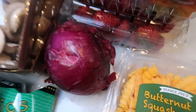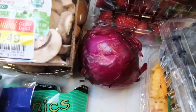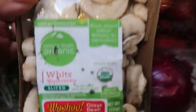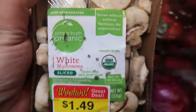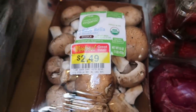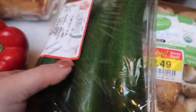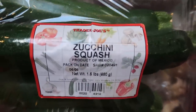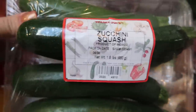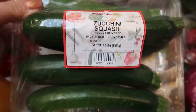I also grabbed a red onion for the kebabs and then some upcoming recipes. Mushrooms, I grabbed sliced for a recipe this next week, and then I grabbed the little whole baby Bellas for the kebabs. These are really easy just to slide onto the skewer. Also at Trader Joe's, such a great deal, $2, I think, and this is 5 zucchini squash. So this is for the kebabs and also an upcoming dinner recipe.